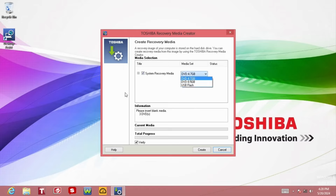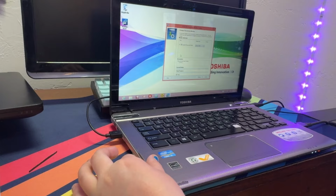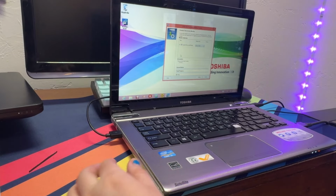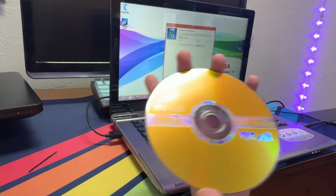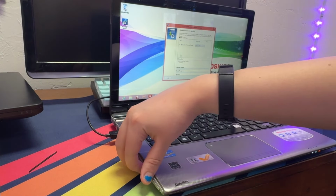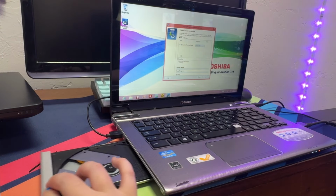It tells us our DVDs. It says we need 3 DVDs, which is funny because I think I had 4 on my other one. Maybe I did have 3 actually. We have DVDs, we have a USB as well, but I think Toshiba's actually let you create more than one. But because I used discs on my old one, we're going to use discs. So I'm going to open our DVD drive, which I have these DVD-Rs. Hopefully our DVD drive works. Yeah, it does. Okay.